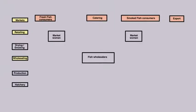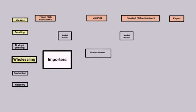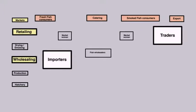The Warri aquaculture industry doesn't exist in a vacuum. It competes with fresh fish coming from other parts of Nigeria and frozen imports from outside Nigeria, while also linking to regional traders who take their smoked fish out to markets across the region.